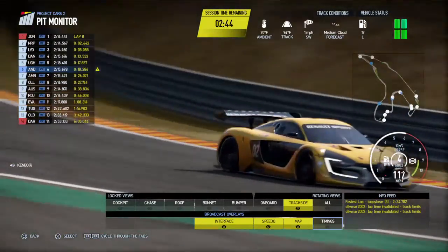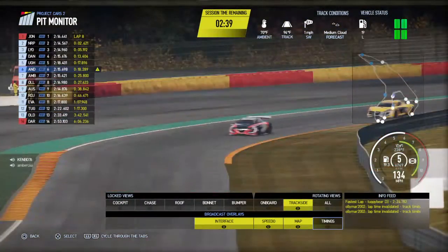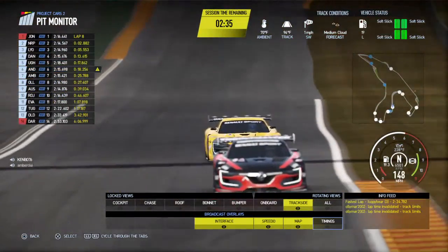Let's see what Andy and our Flying Dutchman are up to. Ubar getting back out around Andy. Andy is having a difficult time with this car right now. Not sure what's happening with him. Falling back through the pack a little bit. Let's go to the interface here.